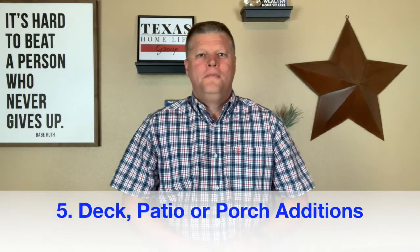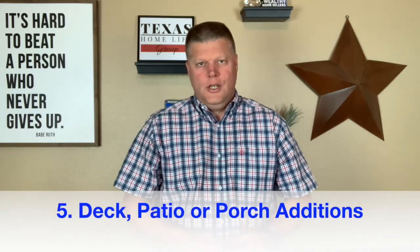Now for an updated look, if you have awnings on your front door and windows, remove those and that will definitely add value. And if you have wooden fencing that is old, just maybe damaged, to repair that, just a pressure wash and a fresh coat of stain can sometimes really help out. If not, you may want to go ahead and just completely rebuild that fence because it will definitely add value to your home.